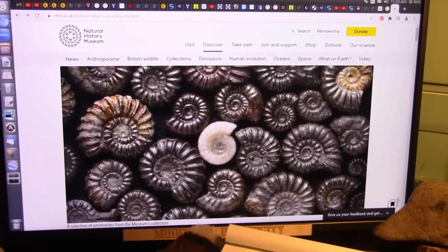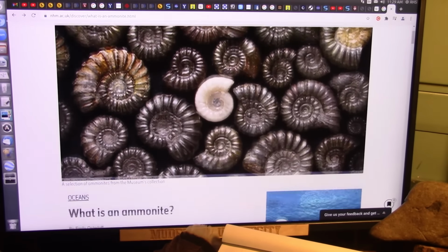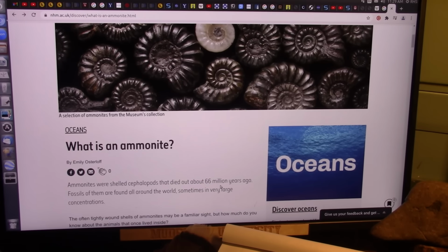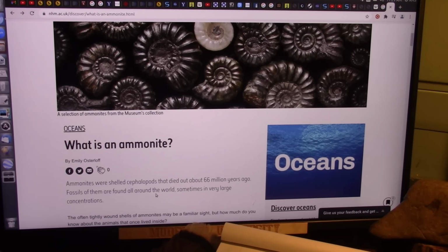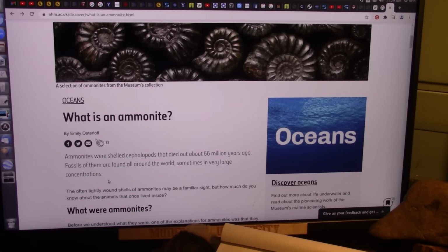Okay, my friends, a natural history museum talking about ammonites. And what is an ammonite? What is it? What were they? Ammonites were shelled cephalopods. That's just a name they made up. That died out about 66 million years ago. They died out, they're gone. Fossils of them are found all around the world in very large concentrations, some places, all right, where they settled out. And I'll tell you why they settled out the way they settled out.